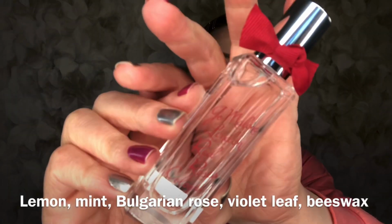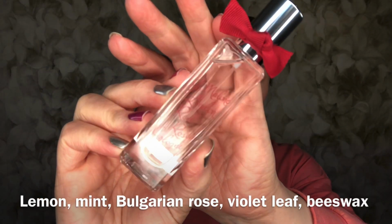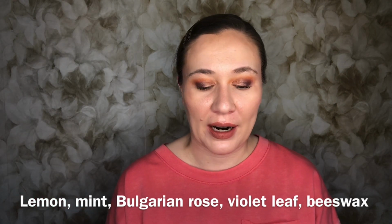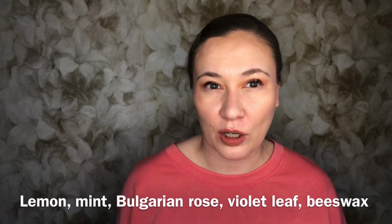Very strong rose, very beautiful. I really like this one. So I'm very glad that I was able to pick that one up. I think it's very nice, and it's definitely one that I'm going to give some wear. It kind of reminds me of being out in a rose garden.